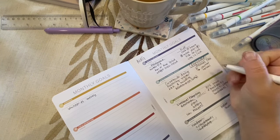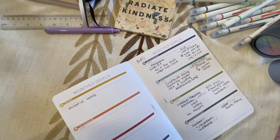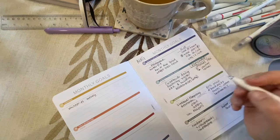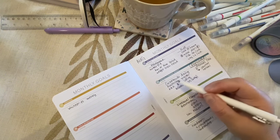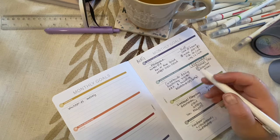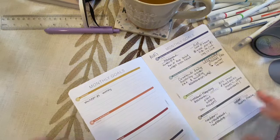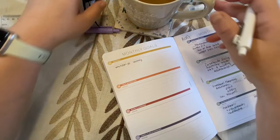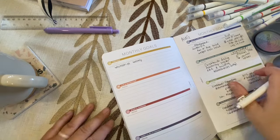Ugh, crying over here, you guys. It's been a hard year. And then I'll have to think about what else I want to incorporate into mindset shifting is what I want to write, but I don't know how to really write that. You know what I mean? Okay. So personal.